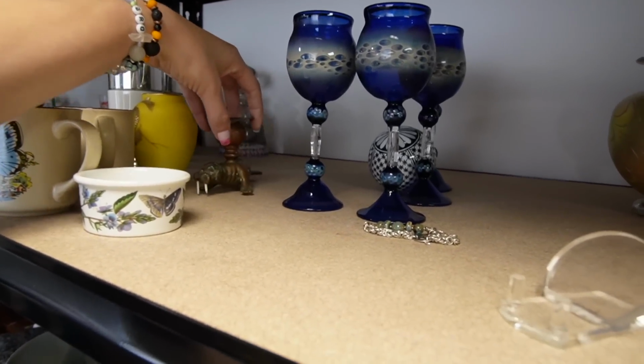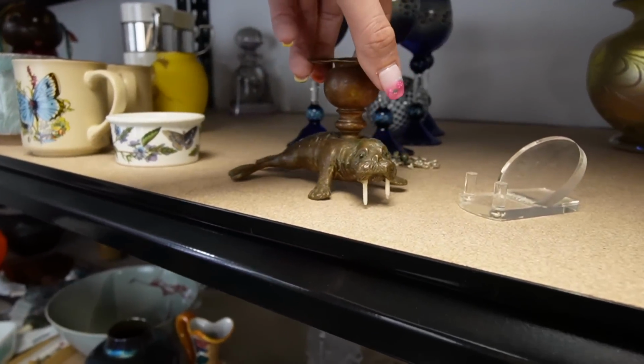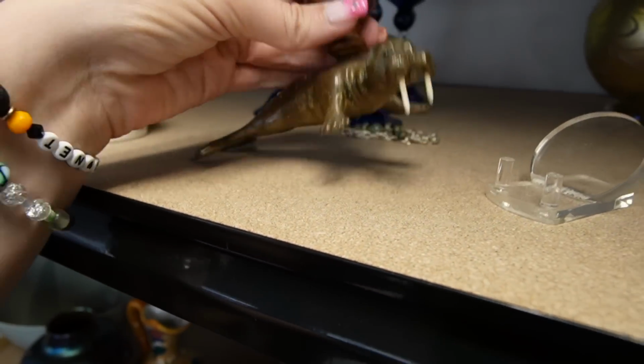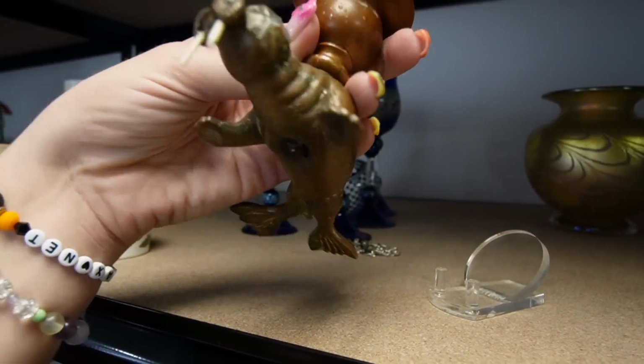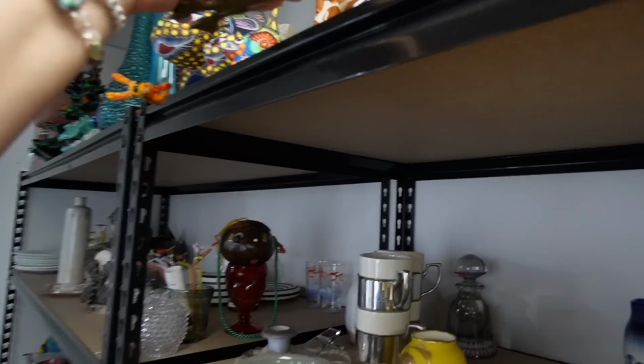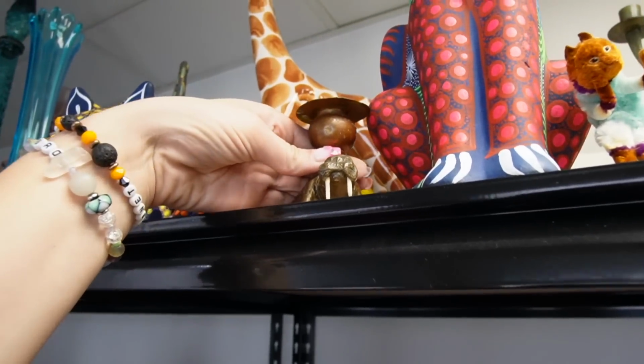I'm not sure. Walrus, he's staying with me for a while. If I were to sell him, I might have to yank out his little tusks there, which I don't want to do. I'd rather just keep him and keep him intact. So I'm going to stick him up here. There he goes.